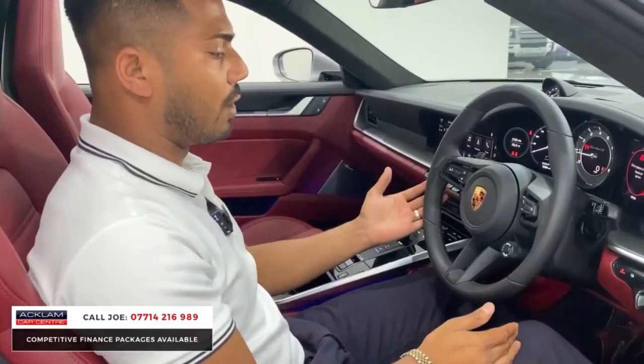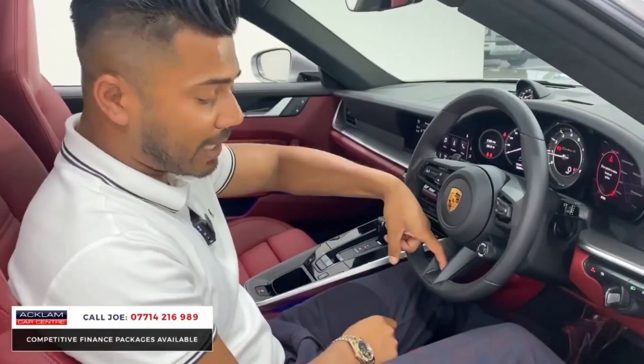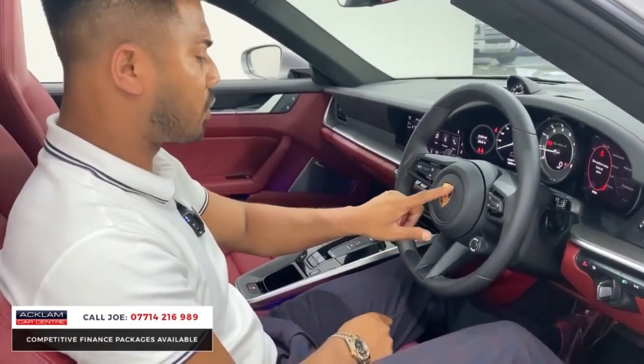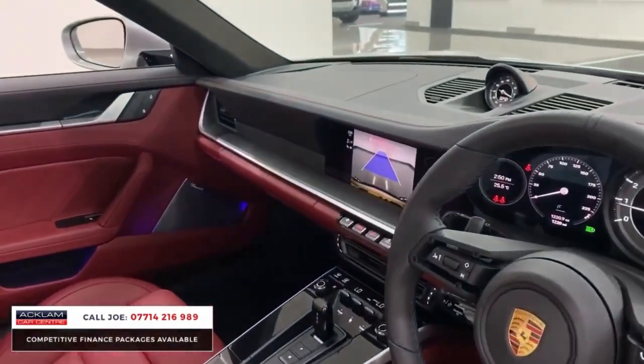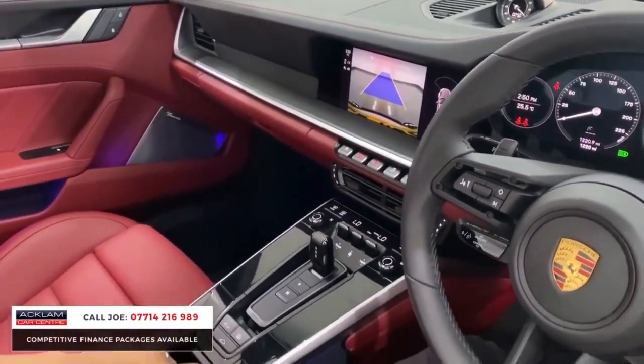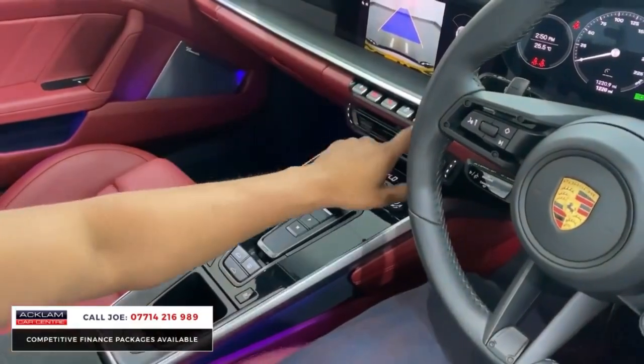Obviously cruise control, the heated steering wheel button is just here, bang in the middle. Obviously the Porsche crest just there. Put it in reverse, the reversing camera comes up. The sports chrono clock's just there. The heated seats is just here. The different settings up there.